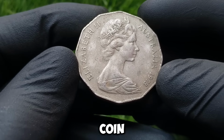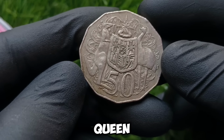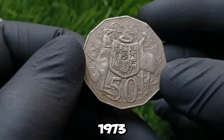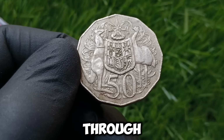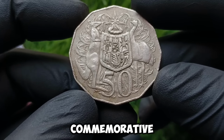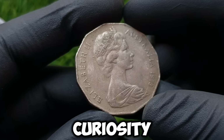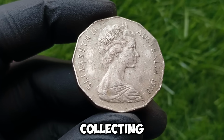What truly gives this coin value isn't just the metal it's made of, but the story it tells. A story of a young queen, a rising nation, and a currency in its youth. Every time someone adds this coin to their collection, they're holding a piece of 1973, a moment frozen in time, crafted in metal, and passed from hand to hand through the years. The beauty of this coin lies in its quiet significance. It wasn't commemorative, it wasn't a limited release, and yet its value has grown year after year. That's the power of history, scarcity, and curiosity combined. It's the kind of coin that reminds you why people fall in love with collecting in the first place.